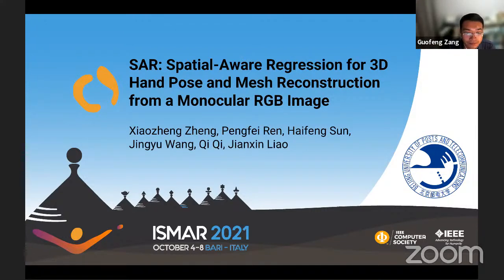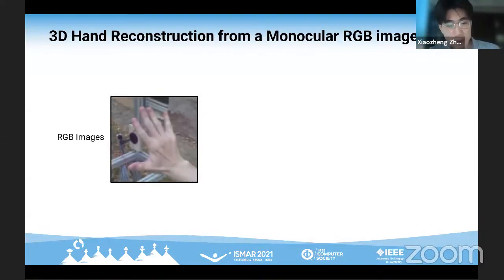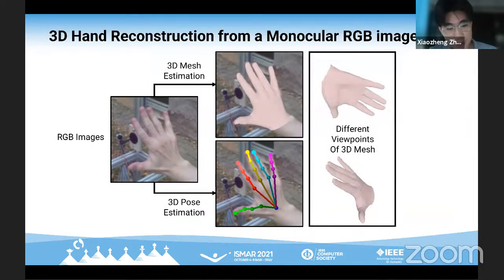Hello, everyone. Today I'll introduce our work, SAR: Spatial Aware Regression for 3D hand pose and mesh reconstruction from a monocular RGB image. 3D hand reconstruction has been a popular research topic in recent years. It aims to simultaneously predict 3D hand sparse pose joint locations and 3D hand dense mesh vertices locations. It is an important technique for non-contact human-computer interaction, and it has great potential to apply in VR or AR scenarios.